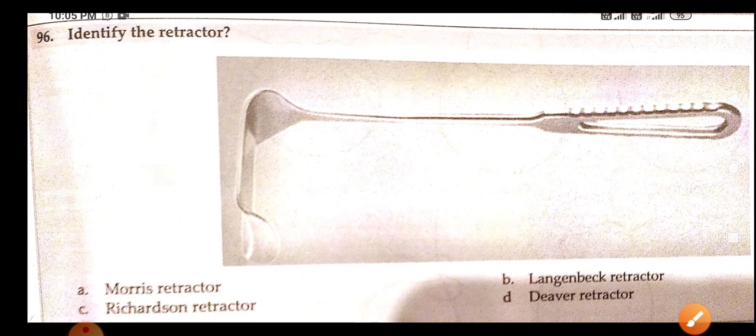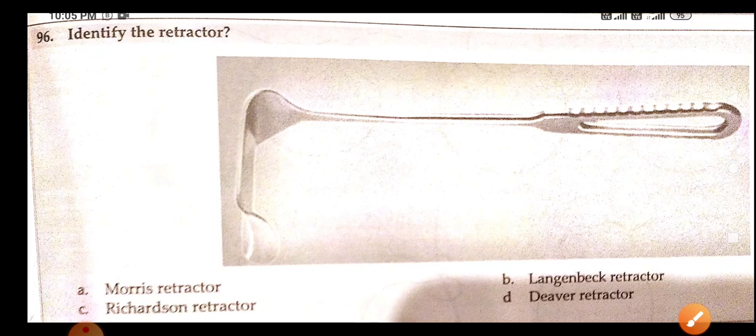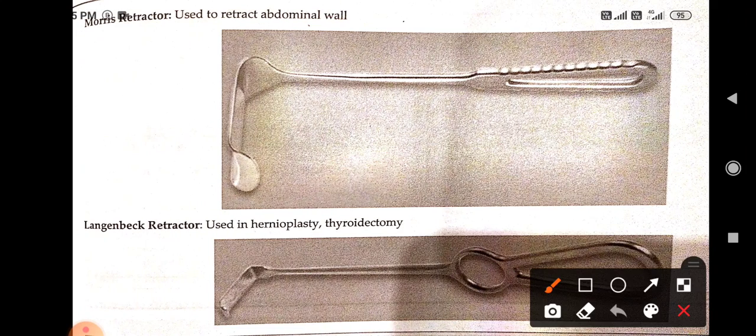What kind of retractor is seen here? This is a Morris retractor. Here is the Langenbeck retractor. This one is the Morris retractor. Remember.